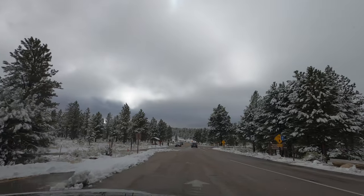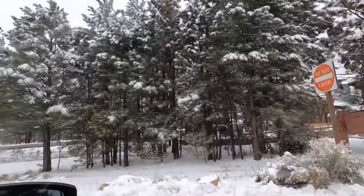Oh, visitor center to the right. Okay, you wanna go there? Yeah, I wanna use the bathroom.